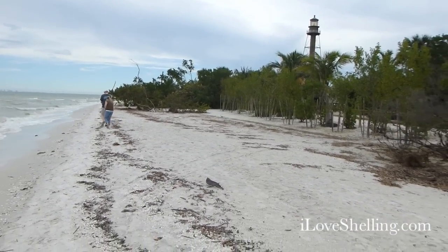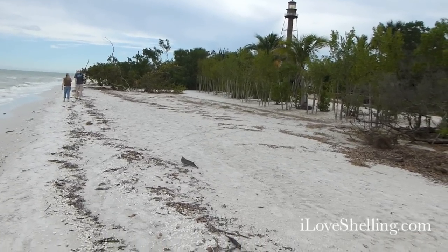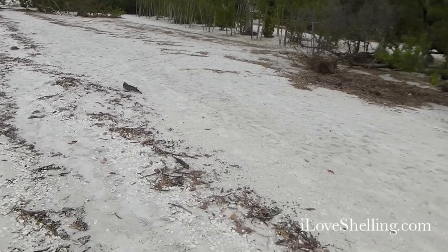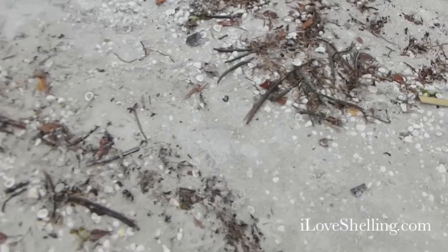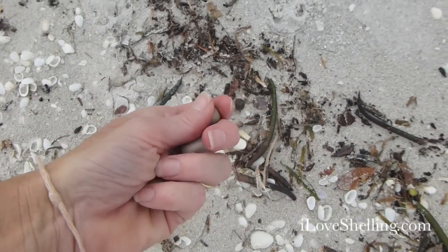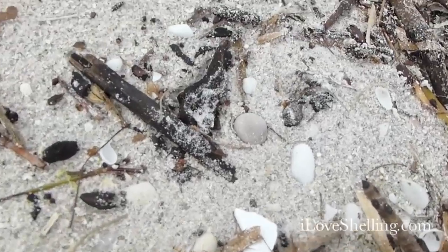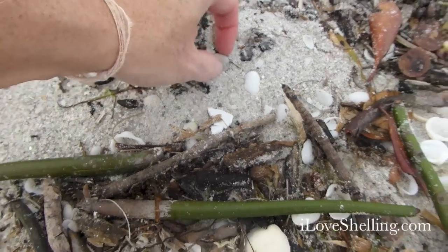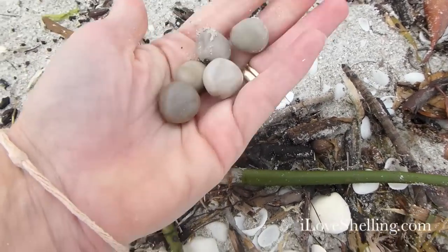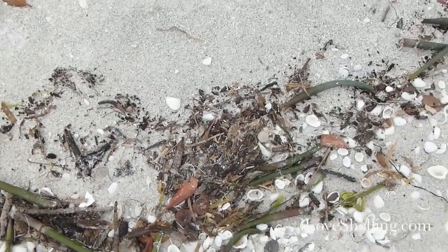But I wanted to show you I found something different. There are some, you know, more of the common shells down here right now, but I did find sea beans or sea pearls. But I wanted to show you how I'm finding these. There's one. Right there, somebody stepped on it, but hey, works. There you go. And here's another one.